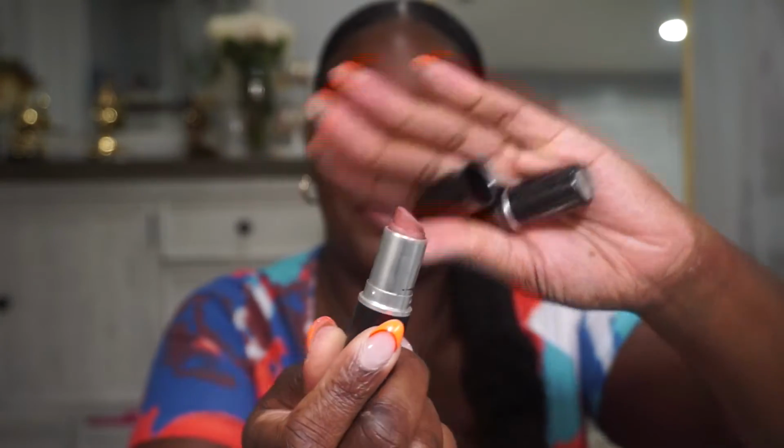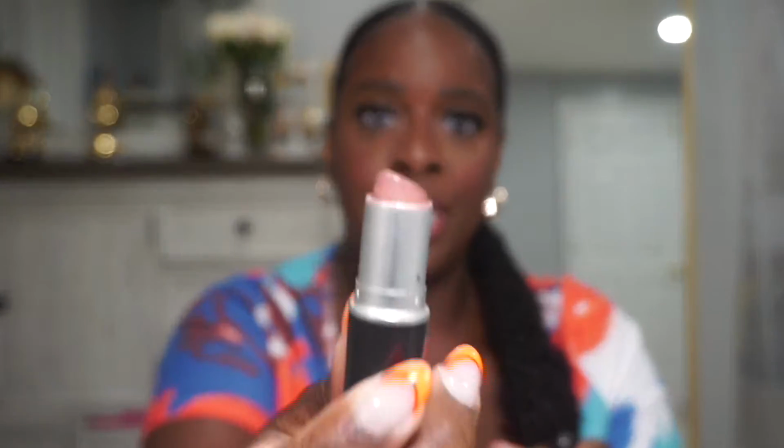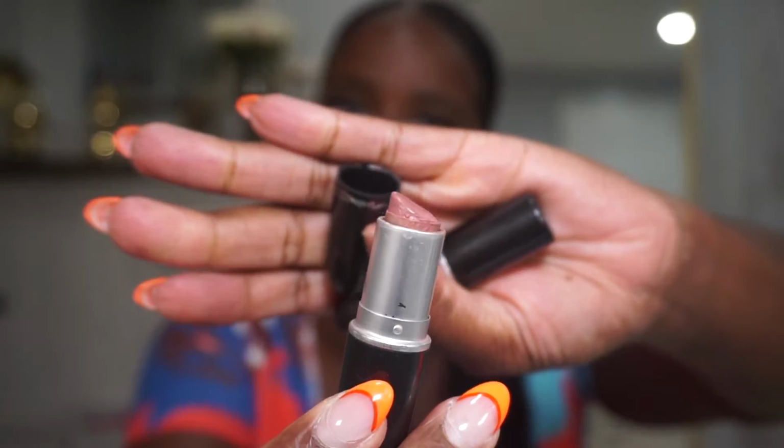It's almost done. I mean, honestly, there's barely anything left. But Velvet Teddy is big. And Faux. And both of these, damn near nothing left. That just goes to show how much I love them.